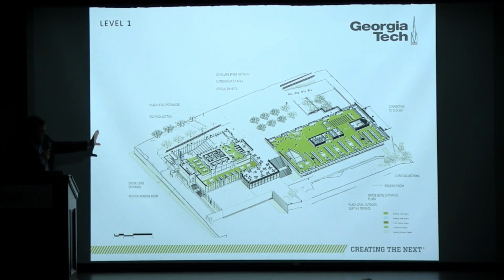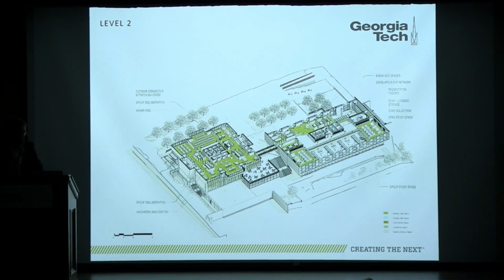And on the tower side, we have an archive reading room, a special collection reading room for the science fiction collection, which is a completely unique and world-renowned collection that Georgia Tech has of science fiction literature. And it all overlooks a brand new reading room in the tower that sort of recapitulates some of the really nice reading rooms in Price Gilbert.